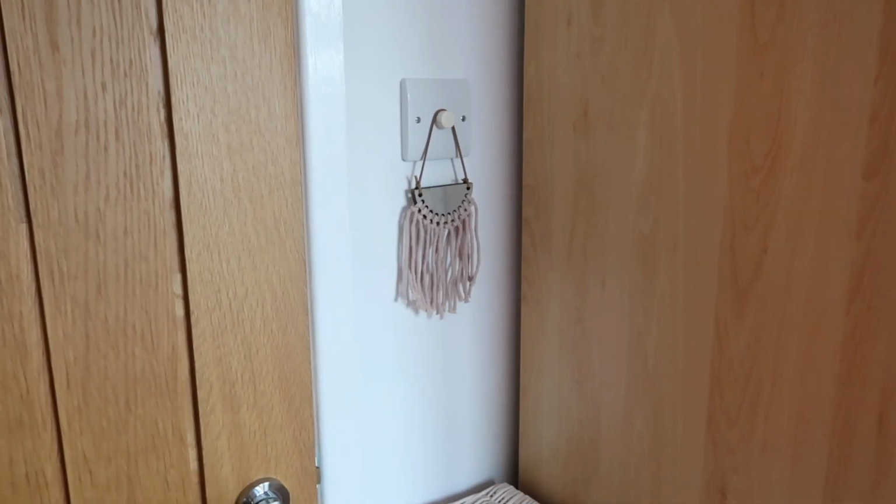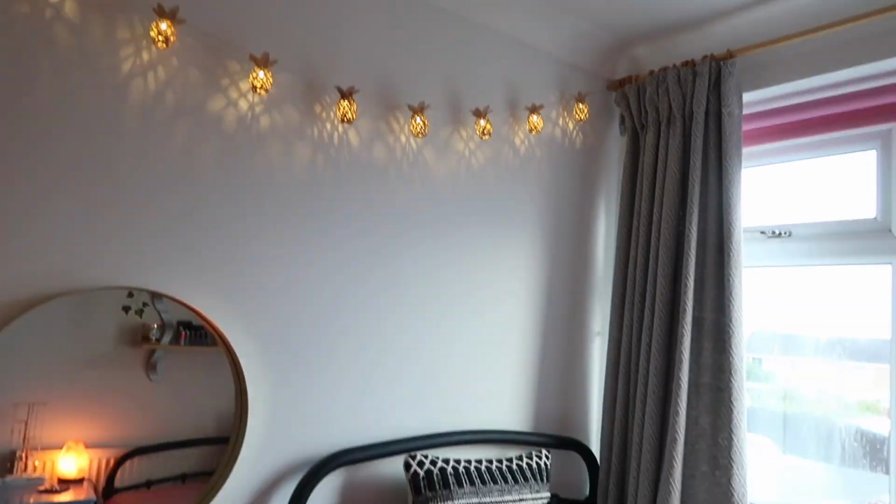So there we have it. That is what my new bedroom looks like. I really hope you like it. Let me know what you think about it down below.